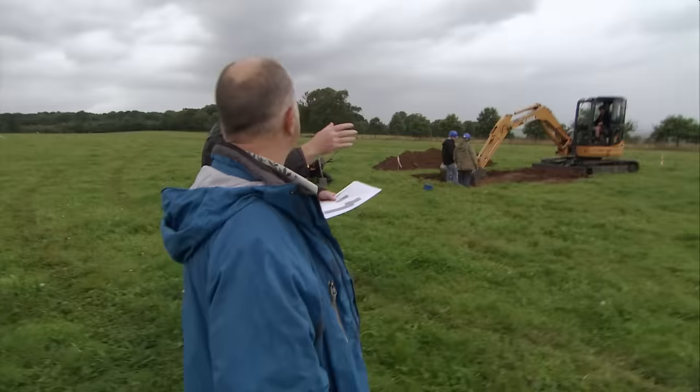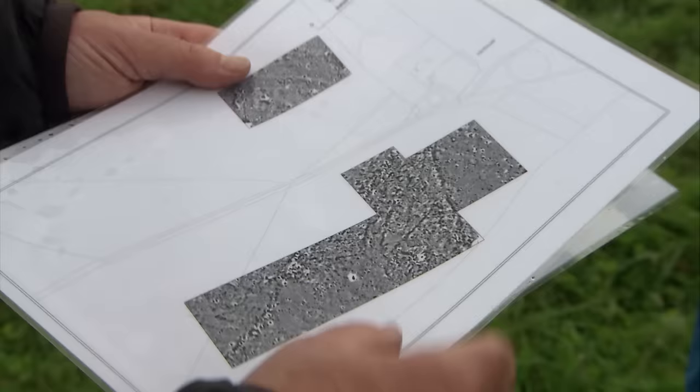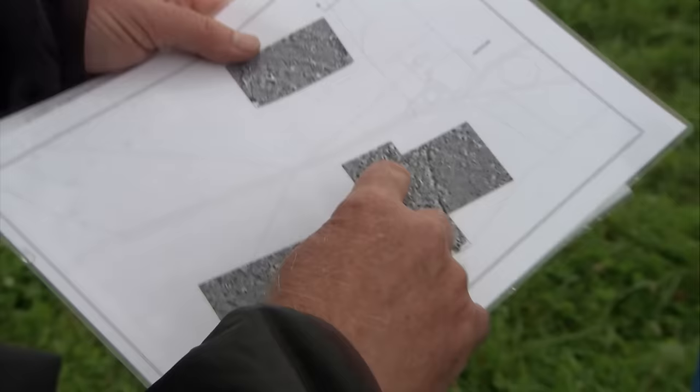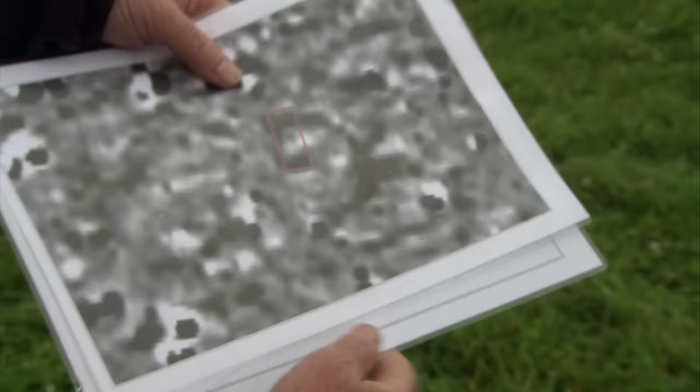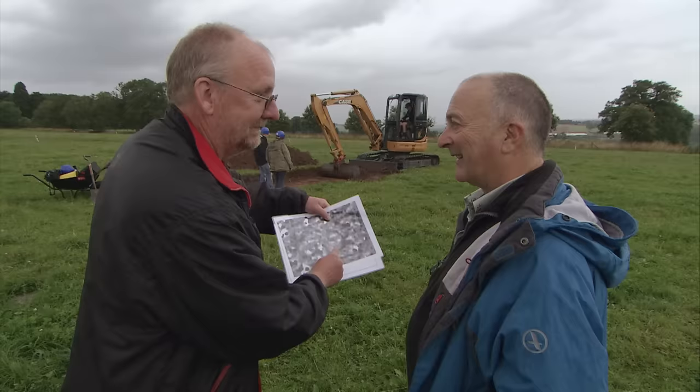And is that why you've put in this one? Well, I'm even more hopeful about this one. You're going to say I'm clutching at straws, but look at the results now. In amongst all this detail here, can you see that curving arc? I can. Just in case you couldn't, there. Now, we've put the trench in there. I'd like to interpret that as a central pit, hearth, and part of a roundhouse. They're going to prove me right or wrong.